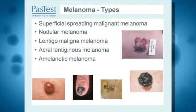The first, on the top right, superficial spreading malignant melanoma, and here is another picture of that. And you can see the lesion's not just irregular in shape and border and colour, but it's also large. It's more than 2 centimetres in diameter. Below this lesion, on the bottom right of the slide, we can see a nodular melanoma. So here is a deeply pigmented nodule on a pigmented lesion as its base.